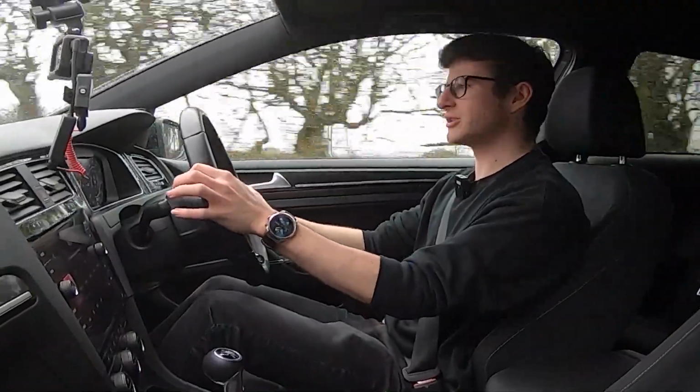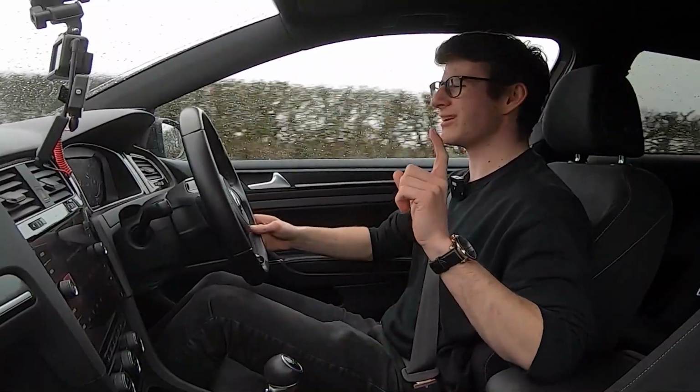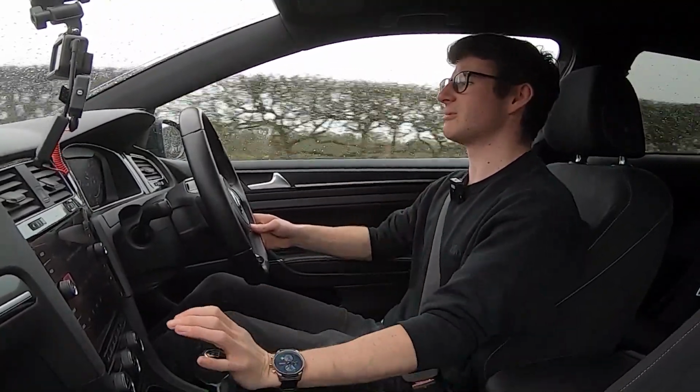Little third gear pull, 30 miles an hour. Oh, mate. Unbelievable. Now, there are actually a few other little mods which I haven't spoken about. You've got a set of NGK spark plugs and also a blow-off valve, which I can't quite pick up. I think that's mainly because of the R600 and the turbo elbow, but it's got a blow-off valve.